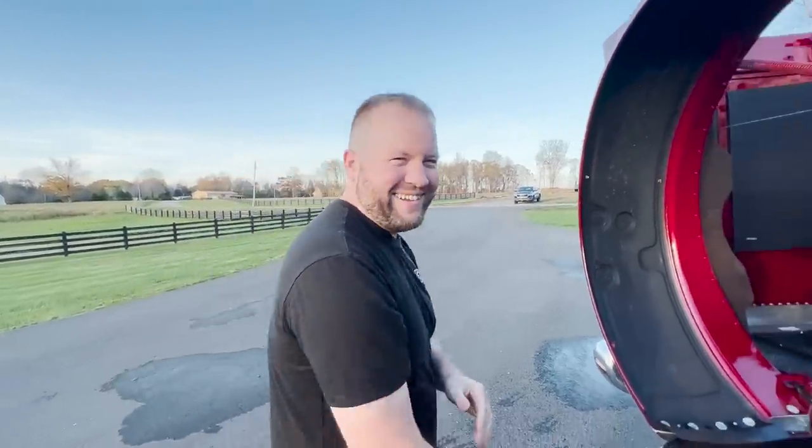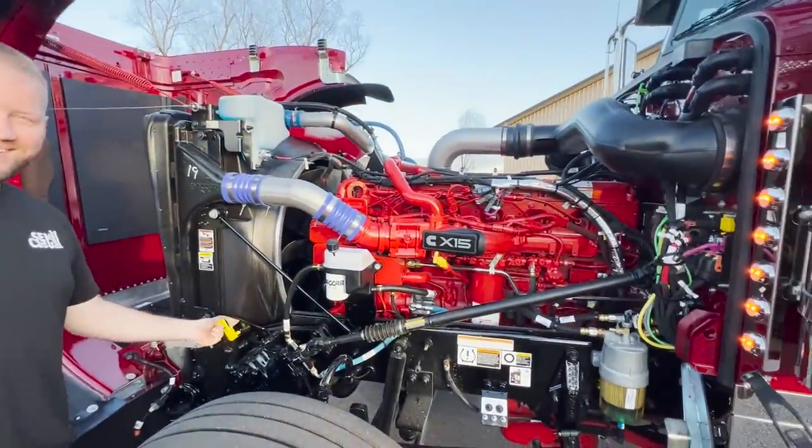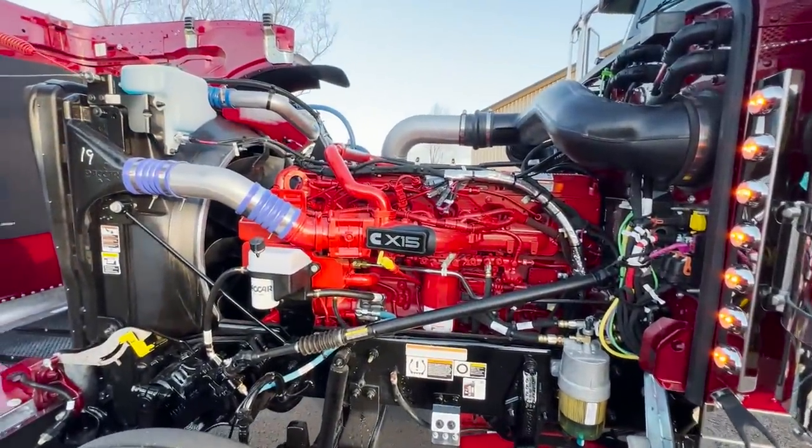Or call it an intercooler or an air-to-air. What else can you call it? A charge air cooler, which is technically what it's supposed to be called. They've got all kinds of names. But yeah, there you go.